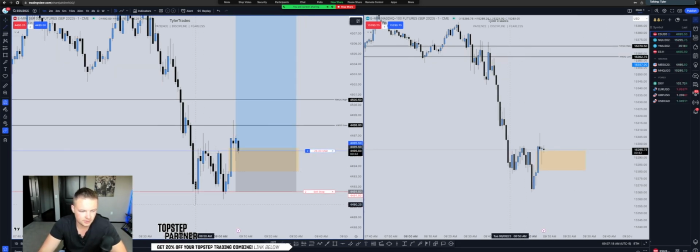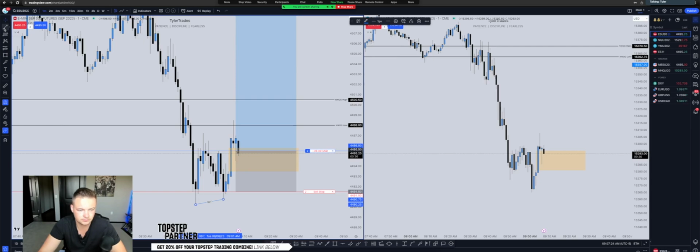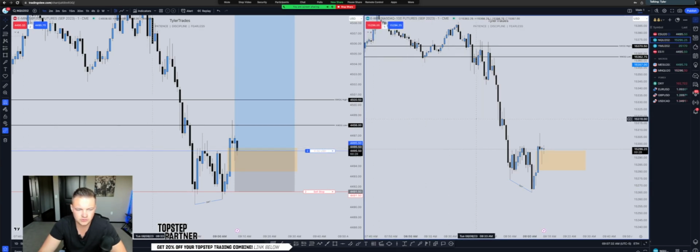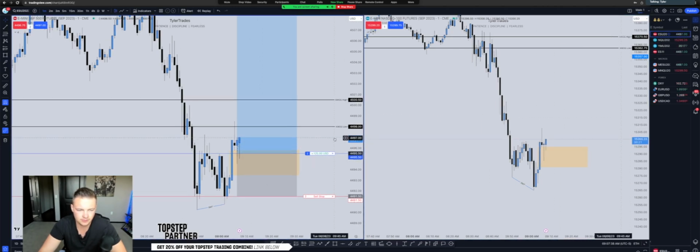All right, just gonna mark out this SMT. I'll mark out everything on this. Kind of a quick setup here again, right at the beginning of silver bullet hour, which I feel like we didn't have to wait too long for our setup yesterday either. We had to wait a little bit, but we were tape reading for the beginning half of the session.